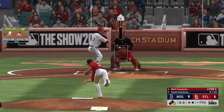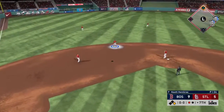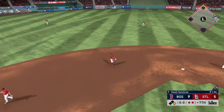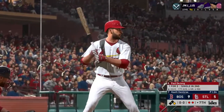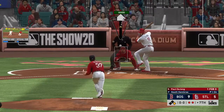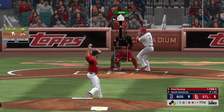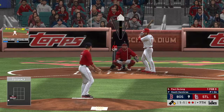Digging in now will be Matt Carpenter. Here's a pop-up now. Carpenter. Under it is Bogaerts, and there are 2 away now. Striding in once again, Paul DeYoung. He's working on a 1-for-3 thus far. DeYoung. First pitch of the at-bat. Had him lunging at that pitch away, and it's 1-1 now.